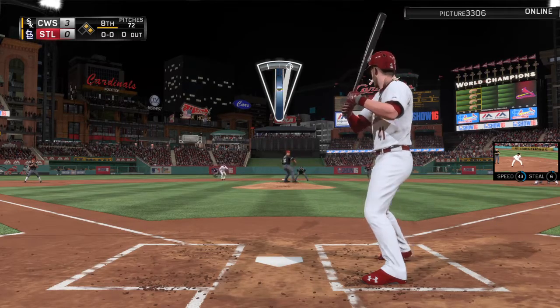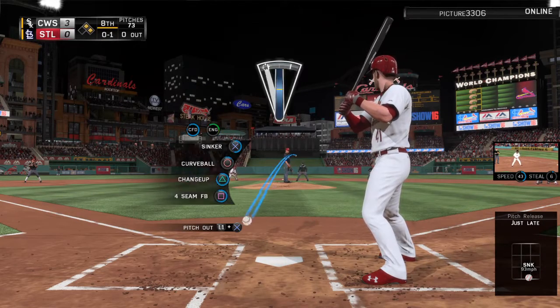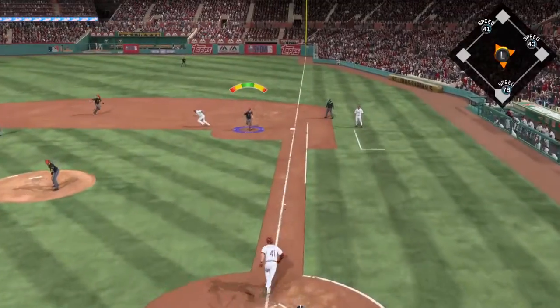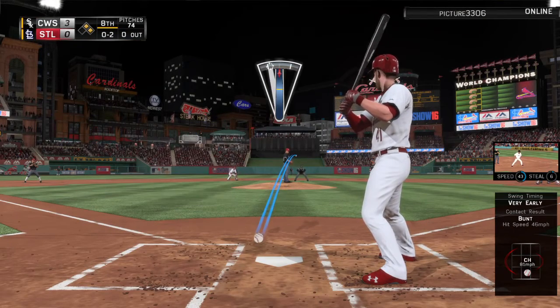He's set. Here it comes. Hits the bottom of the strike zone here with the sinker. Strike 1. He's done a really good job of kind of getting ahead of hitters here by throwing first pitch strikes to 70% of the batters he's faced, and that's why he's doing so well. Both teams with 6 hits so far.